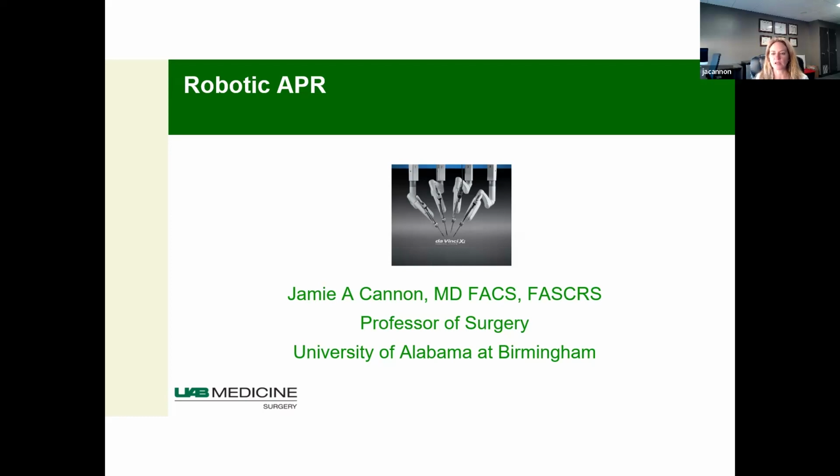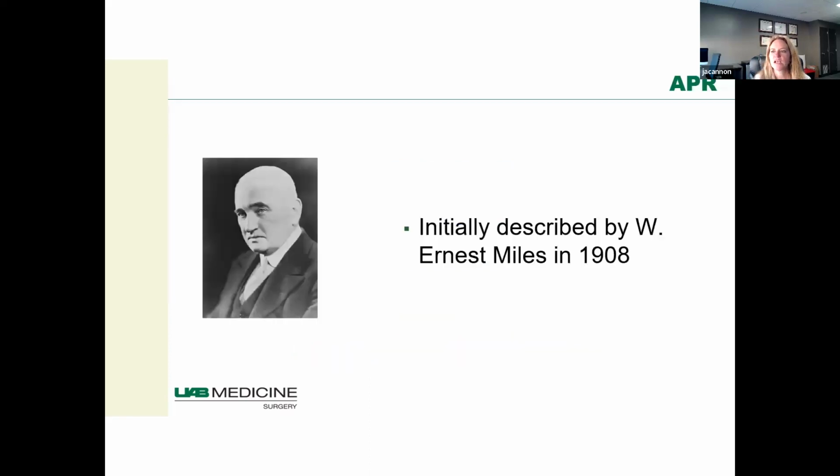But I'm primarily a robotic surgeon, so we're going to talk about APRs in general, but with a focus on the robotic technique. I transitioned to pretty much a completely robotic practice in about 2011. So since that time, this would be the way that we do all of them. So obviously you are all nearing the end of your fellowship year, so I hope you all have done a number of APRs by this point.